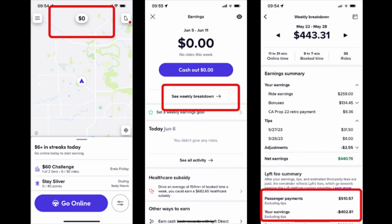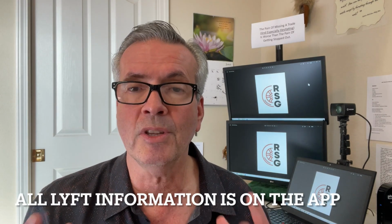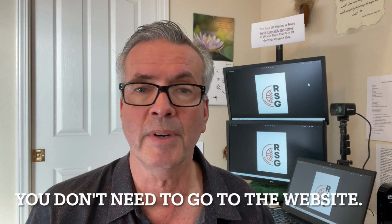So what you're seeing right here are screenshots. The first screenshot is the home page of the Lyft app, and you're going to click on the dollar sign. Then that'll take you to the second screenshot, and you're going to click on See Weekly Breakdown. Then that'll take you to this page, and you can toggle up at the top for the week you want. Here we're looking at May 22nd through 28th. Down at the bottom, it says passenger payments excluding tips and your earnings excluding tips. So Lyft makes it much easier by giving you the information without the tips, so you don't have to do any subtraction.